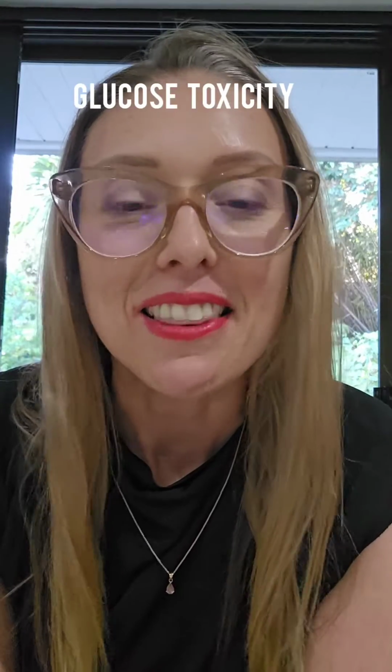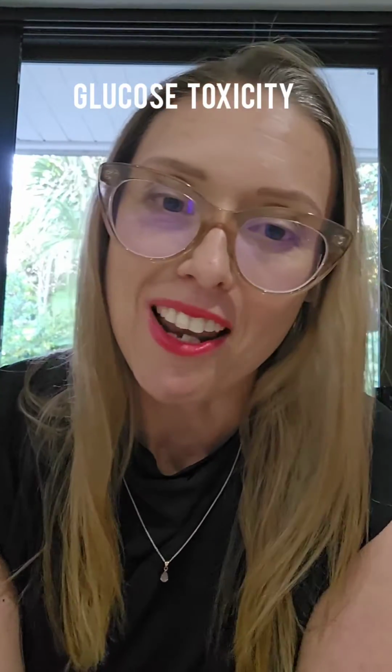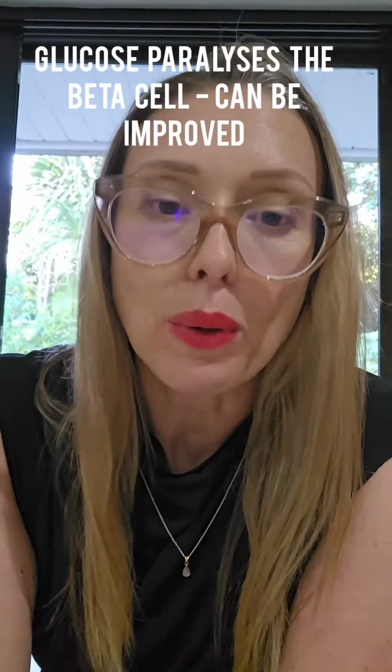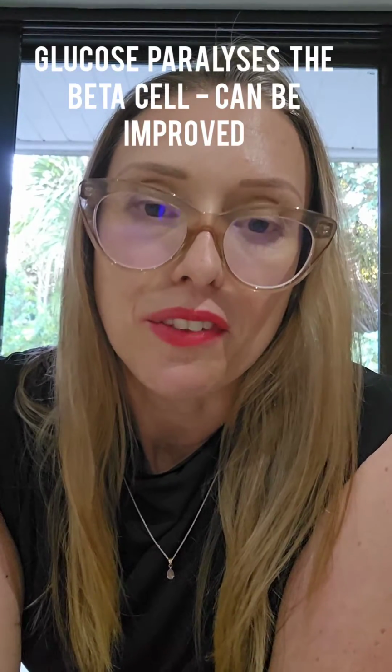And the first concept that we need to understand is the concept of glucotoxicity. So we often forget that the beta cell in itself is an end organ for hyperglycemia. By that, I mean that there's microvasculature around the beta cells, and the beta cells rely on this oxygen supply to actually make insulin.